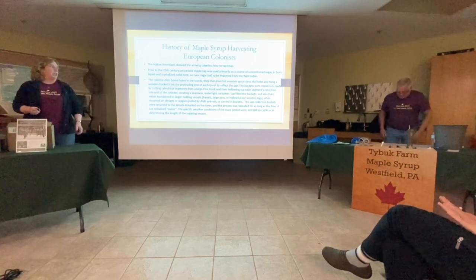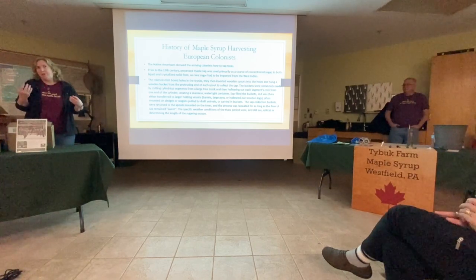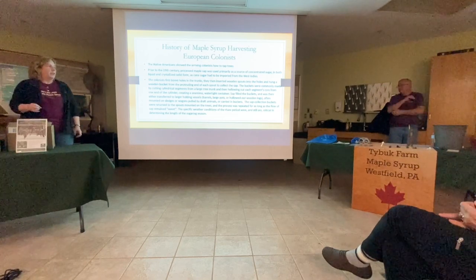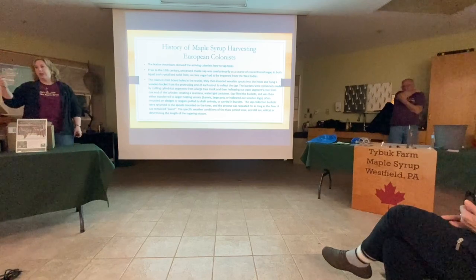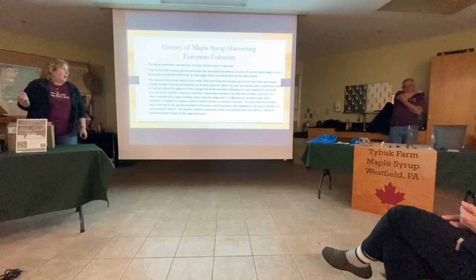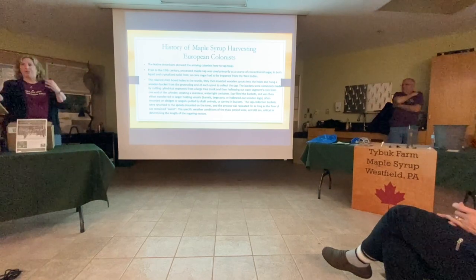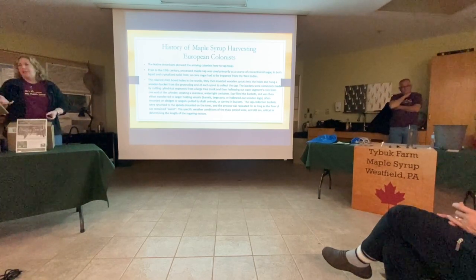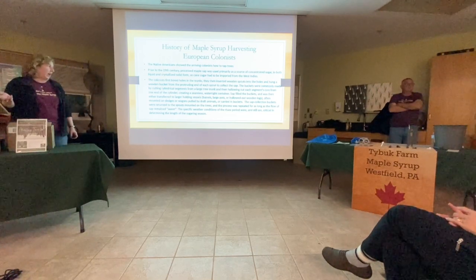Colonists decided it was easier to bore holes in the trees, which is of course what we do now, and I can see why, because it's just an easier way to direct it. So they inserted wood spouts into the holes and then hung a wood bucket from it to collect the sap. And then sometimes they would cut parts of trees and use the trees as containers to haul the sap, hollowing out trees. Because again, they're all really resourceful and they used what they had.